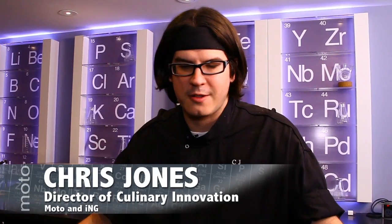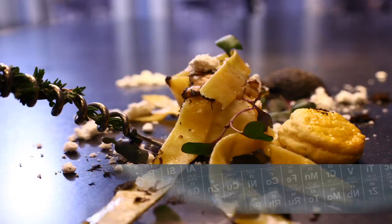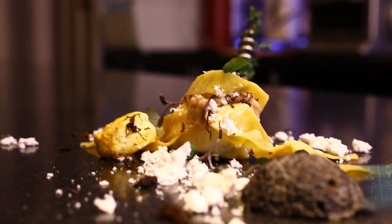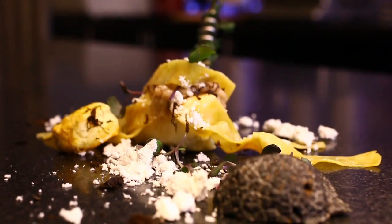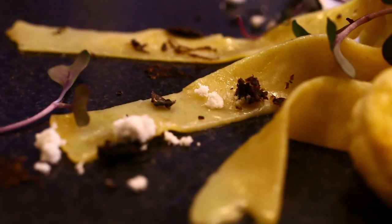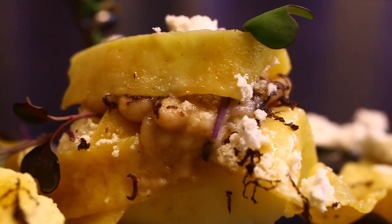So at Moto we like to take plays on classic dishes. This dish is a southern chicken dinner. We really wanted to emphasize the flavors that you would get from a fried chicken dinner. So we have an aromatic powder. That's the first thing that you're going to see. It's really going to catch the eye, and it's going to have this really intense truffle note to it. The pasta itself is actually made with dehydrated freeze-dried chicken that we've powdered and turned into a flour. So the noodle itself actually tastes like chicken.